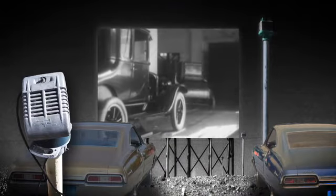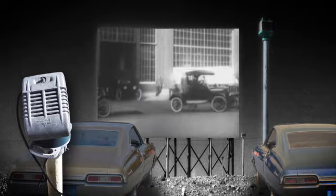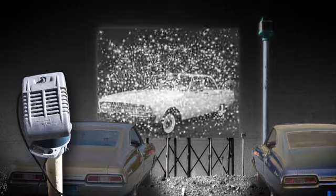Out of all the cars rolling off factory floors, only a select few will avoid the scrap heap and attain that most coveted of reputations, securing its future as a classic.